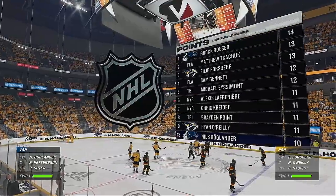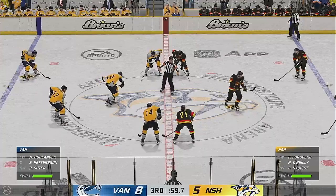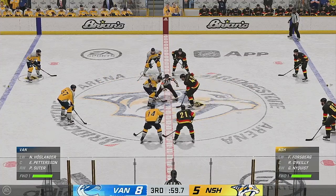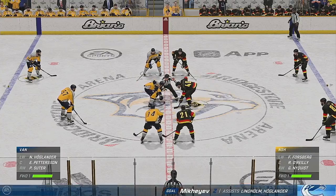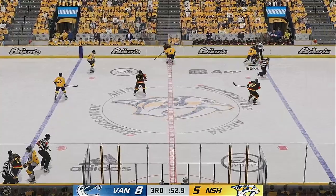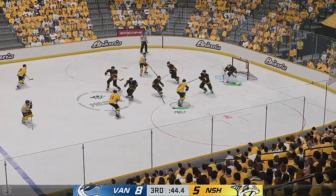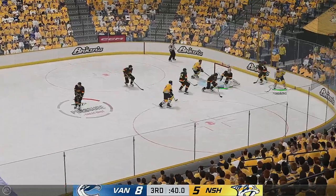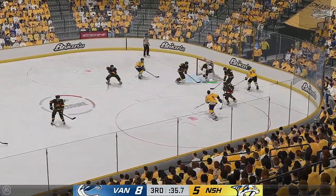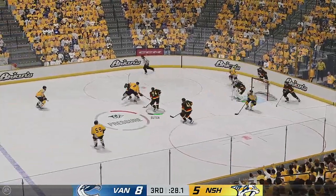Vancouver's been running away with this one since the beginning of the game, and no signs of slowing down in the third. It's been a productive night, and this is one of those games that gives everyone confidence, and this is important for your lineup as everyone gets it, as they feel like they're contributing. Under a minute to go here in regulation time. Stopped by the goaltender. Here's a blast! And the shot dies in the traffic jam.